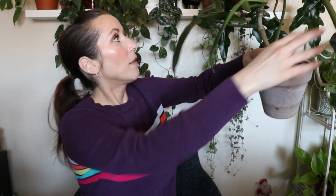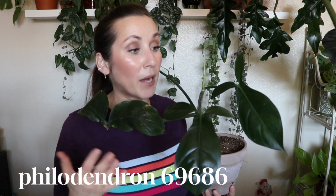Okay, two more plants I wanted to show you. I brought them in here. Well, I didn't think this through. Okay, two more new leaves I want to show you. This is the philodendron 69686. This was one of the plants I did regret buying.